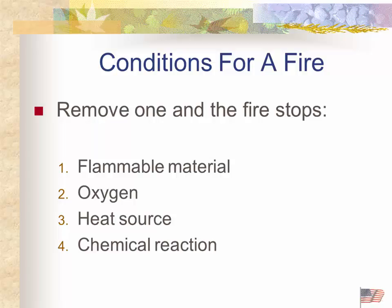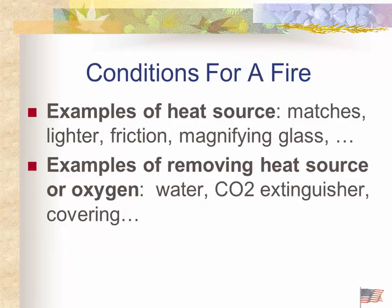There are 4 things that need to be present for a fire to exist. You should know these 4 things, okay? One is some kind of flammable material. Something has to burn in the process. You have to have oxygen, you have to have heat, and you have to have this chemical reaction present. Interrupt any one of the 4 of them, and you basically put out the fire.